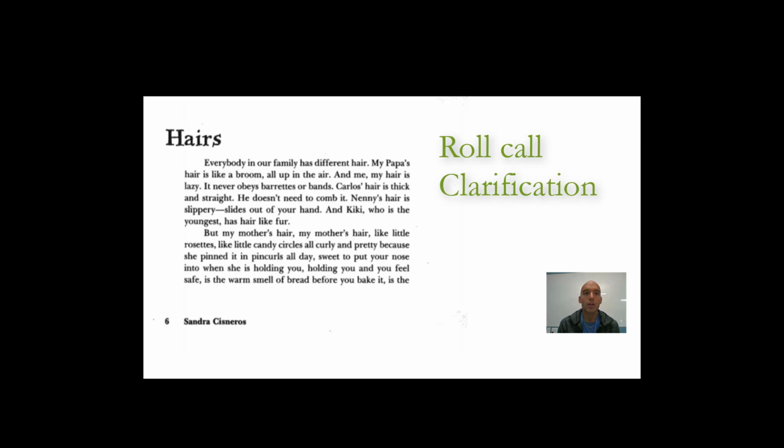Here we are. So she begins, "My papa's hair is like a broom," followed by clarification, "all up in the air. And me, my hair is lazy," clarification, "it never obeys barrettes or bands. Carlos's hair is thick and straight," clarification, "he doesn't need to comb it," and on and on. So I'm wondering how this clarification creates more vivid imagery. And is it possible in your own writing to try something like this?